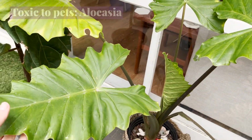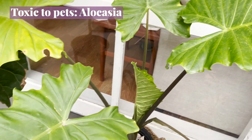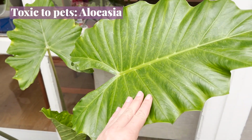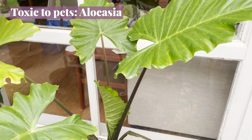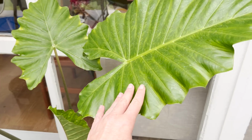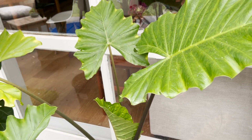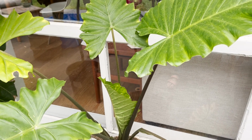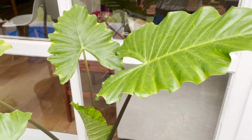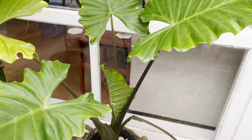This is an alocasia, which is a very popular tropical plant that comes in all different shapes and sizes. This is a quite large one. There's very small ones, bambinos. These are very beautiful statement-making tropical plants that look absolutely beautiful as houseplants, but unfortunately they are very poisonous to cats. They can produce inflorescence, which is a very fancy word for flower. This alocasia in particular, we had a lot of tropical heat here and it produced a flower very similar to the lily. These can be very, very toxic to pets if they were to nibble on them. So if you have an alocasia, keep it out of reach of your pets.